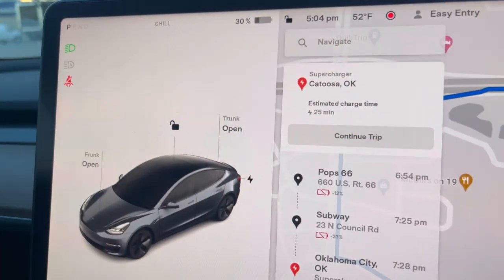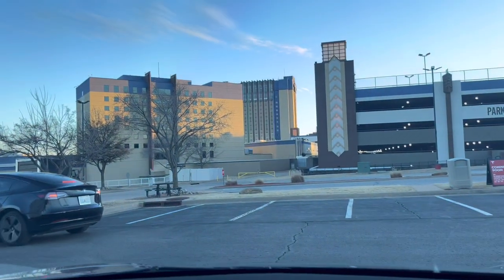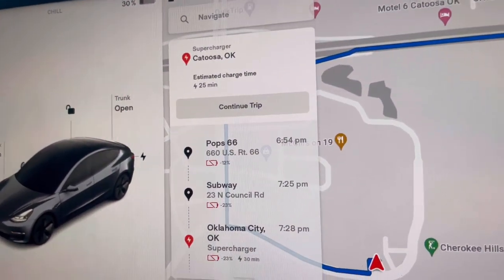All right, we made it to Catoosa, or Tulsa. The Hard Rock Cafe, hotel, casino, all that right there. We're going to plug in, charge for a bit, maybe walk to the bathroom, but it looks kind of far, so we'll see. We'll charge for a little bit before we go to Pop's Soda Ranch. We're going to walk to the Hard Rock Casino. Last time we were here, it was so cold and snowy, so we didn't really get outside the car. But we're going to walk this time and check it out.